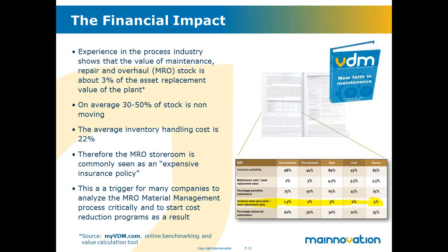That's one thing. And we have the average values here, so you can see whether you have more on stock than average or lower. But in the myvdm.com tool, which you see here, it's an online benchmarking and value calculation tool. There we have the information of the best practice value per industry, and also I would say the worst practice value in the industry. All the data in myvdm.com is validated on-site by consultants. So it's not that people are able to fill in data just like that.